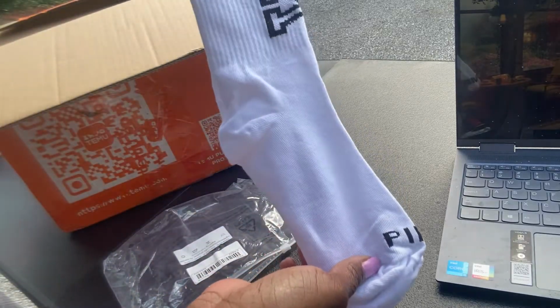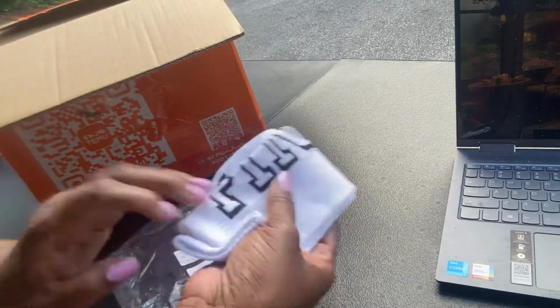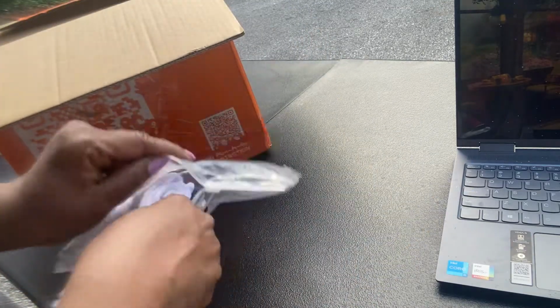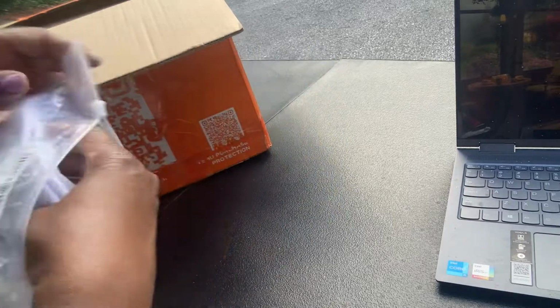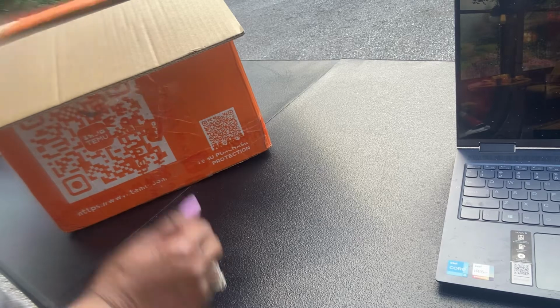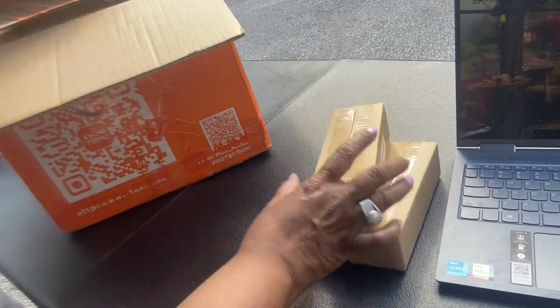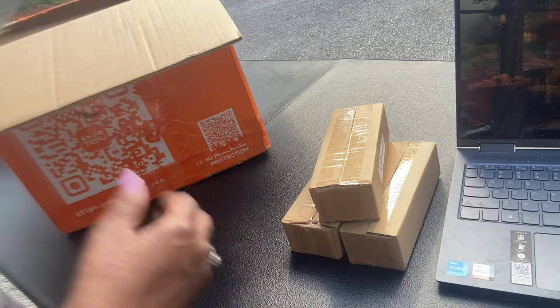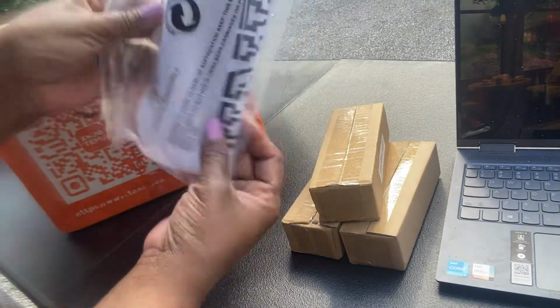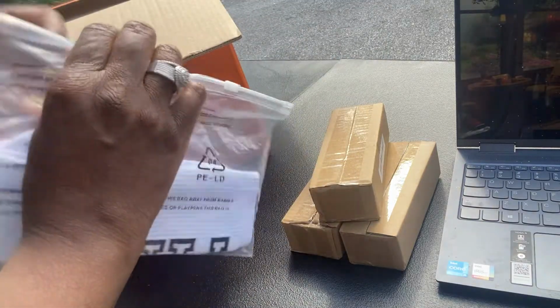Pink socks are cute. These are shades. We'll open those last. So, I actually got two pair of pink socks. Two pair of pink socks. I'll just open them just for the heck of it.